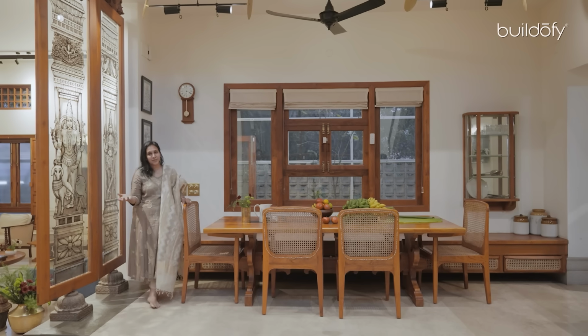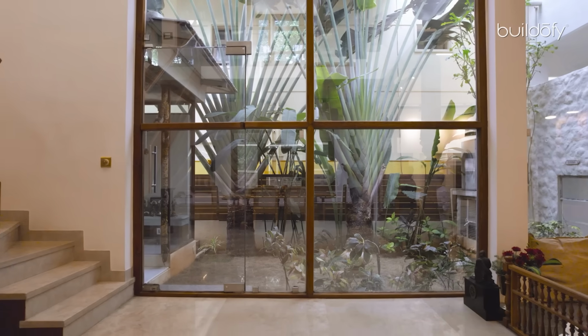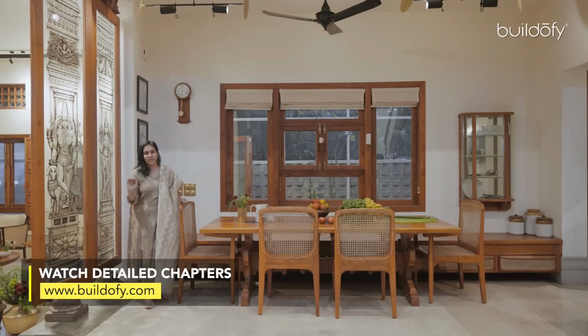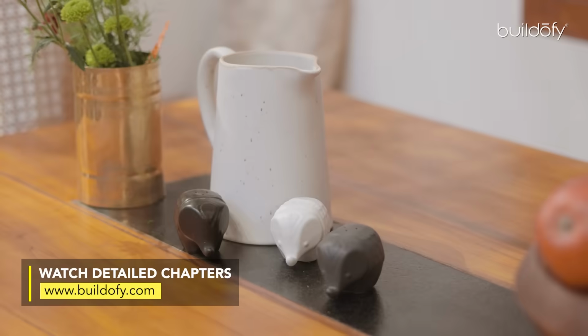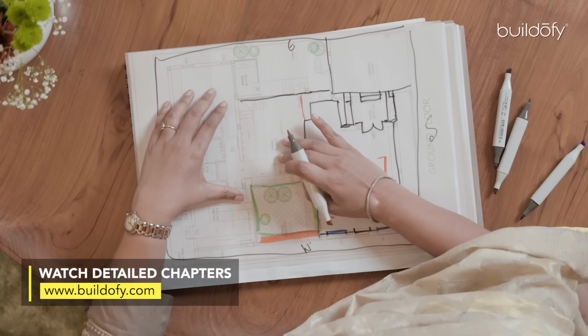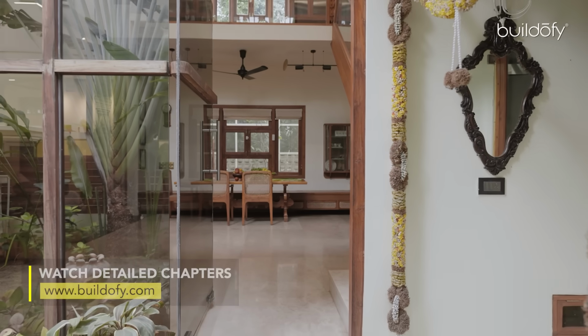It can be multi-purpose, like how we used to have the Nalukettu in Kerala architecture, like how we have the Nadumuttam in Chettinad. These were spaces that were not defined. It's not for a particular purpose. From the dining, you can look into the courtyard on this side and into the garden that is there in the east.